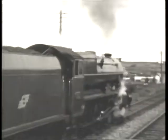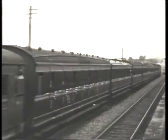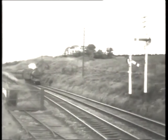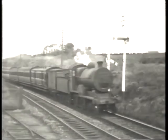Number 801 Macha slogs up to Kilbarry with her long Dublin-bound train, no two vehicles of which seemed to be the same. By way of contrast with the Dublin-bound train, a 4-4-0 drifts down the hill towards Cork with steam to spare.